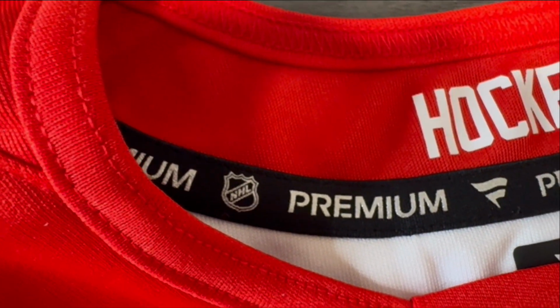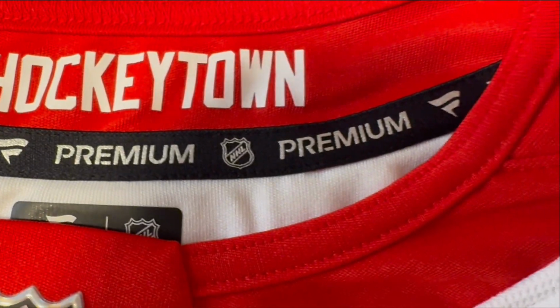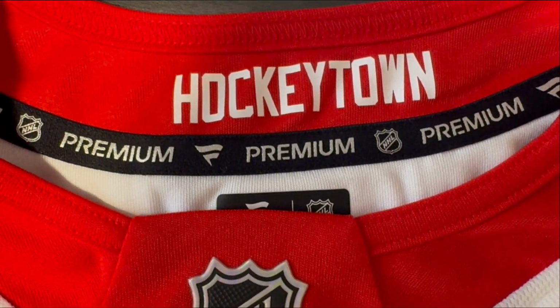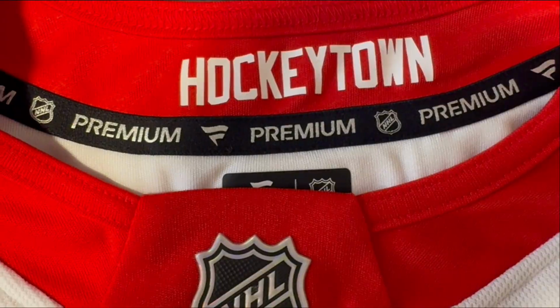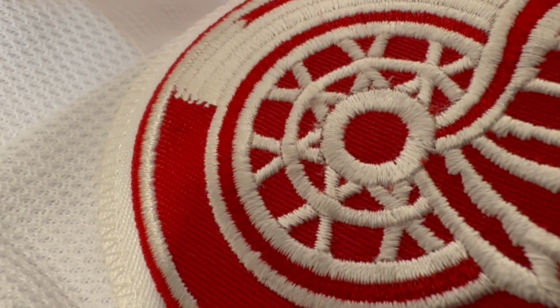Back of the collar, we got Hockey Town. No cool design behind it though, like with Columbus. So looking at the sleeve now, the shoulder patch, Red Wings traditional logo looks sharp, just like it would on their home or away jersey.